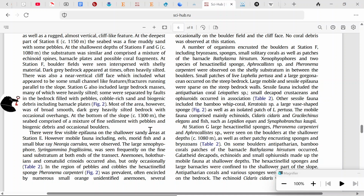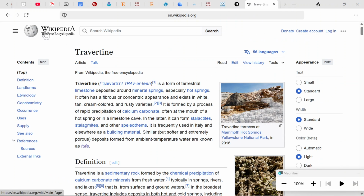Maybe it sounds very strange, me claiming that coral reefs might very well be something volcanic. Well, let me show you something. Travertine. We are on Wikipedia. Yeah, Wikipedia is not too bad if you know how to read it. Travertine is a form of terrestrial limestone deposited around mineral springs, especially hot springs. Yeah, it doesn't really need to be hot. It often has a fibrous or concentric appearance and exists in white, tan, cream colored, and rusty varieties. Yeah, because there are so-called impurities in the water.